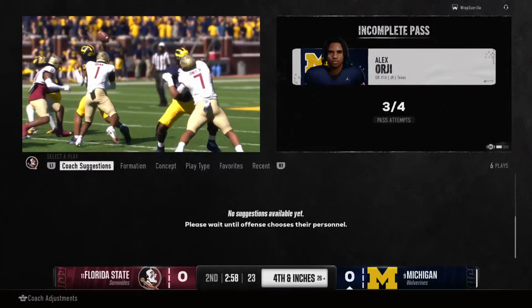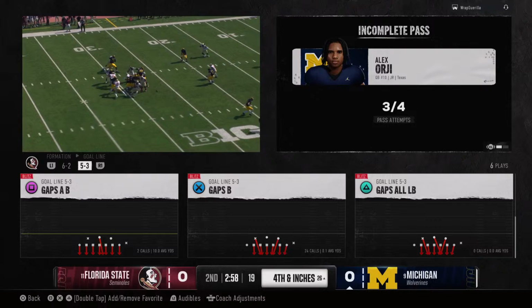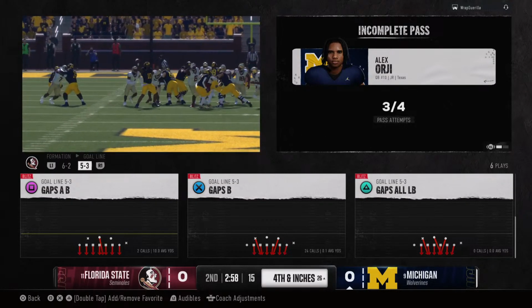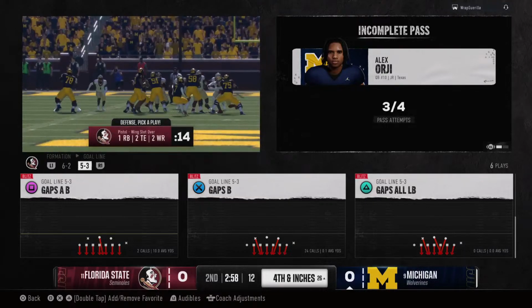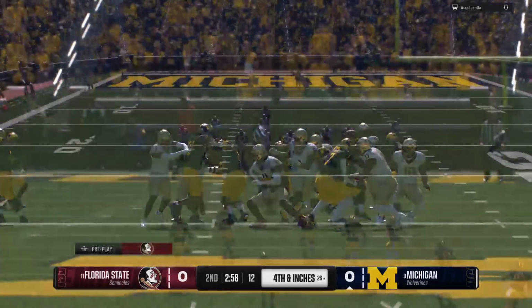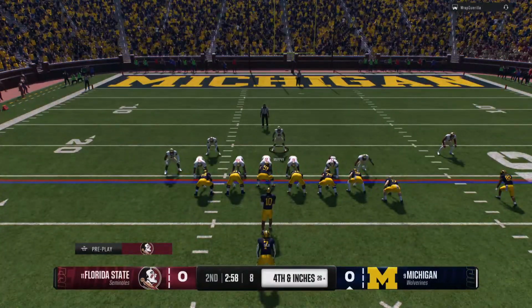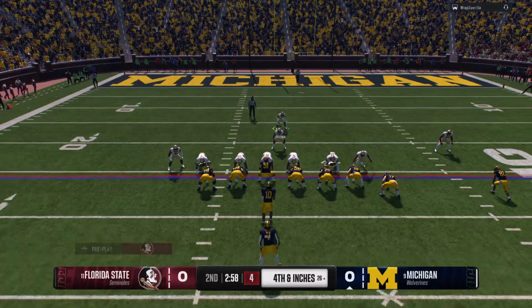Got to give the defense credit on that play, taking everything away, forcing the incompletion. Now it's decision time. 4th and short, and you're in field goal range. What do you do here? Well, they're certainly not out of field goal range here, but they want to try to pay off this drive with a touchdown. They'll go for it on 4th.